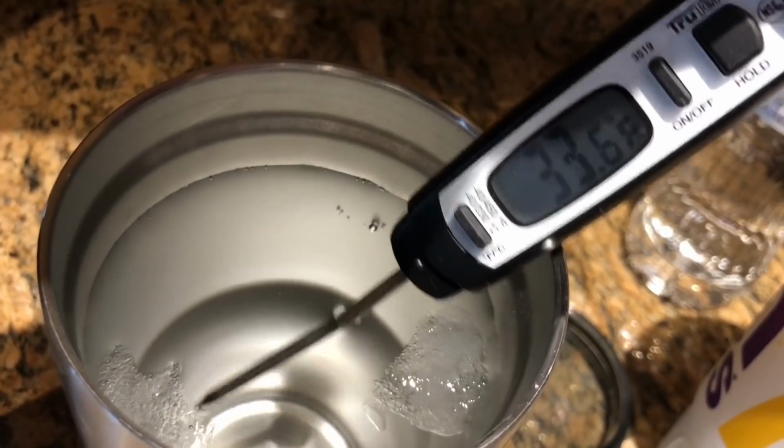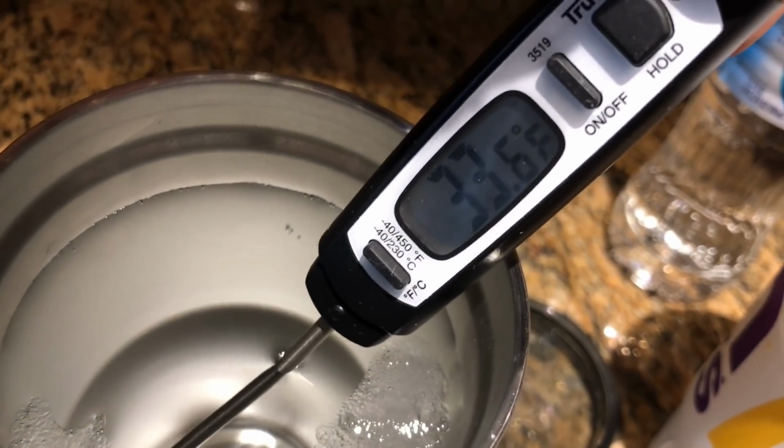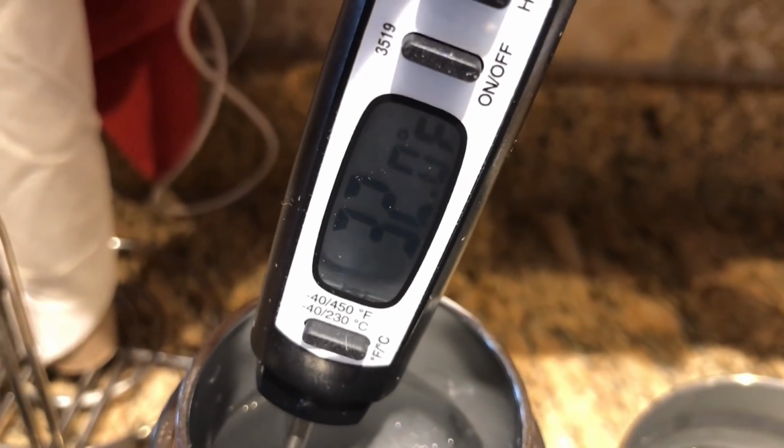At 11:30, I did check the temperature of them, and the Ozark Trail was 33.6 degrees. The HYQO was 32 degrees. It was actually colder than when it started. Not much difference in this one. So to me, they're basically the same. You really can't tell that much.